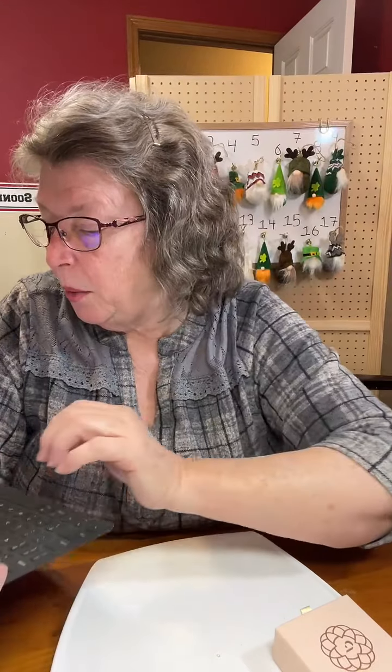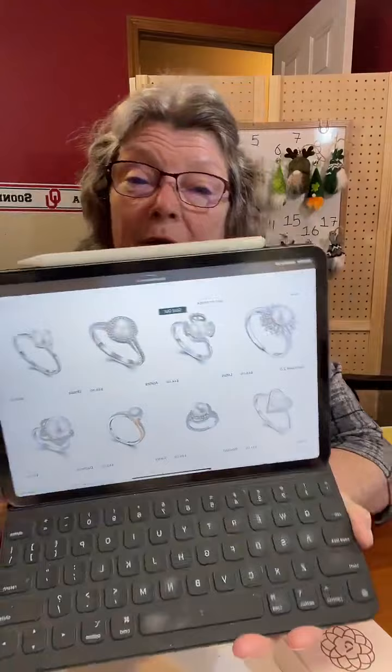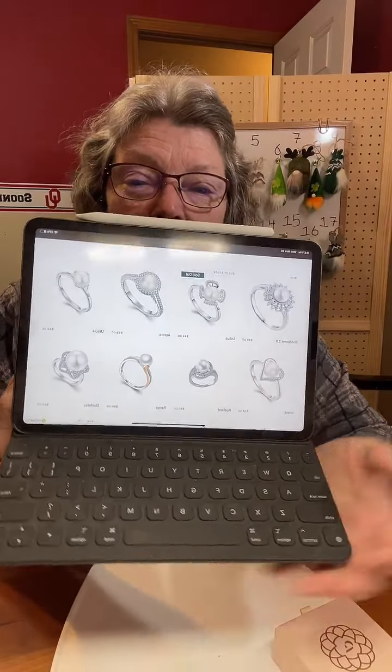Okay, let's look at some rings. Those are items that are going out too. It looks like, oh yay, they're not sold out, except for the Lotus. But when you look at them, let's take a look at Rania. Oh, they've restocked her. She has full stock. That's awesome.